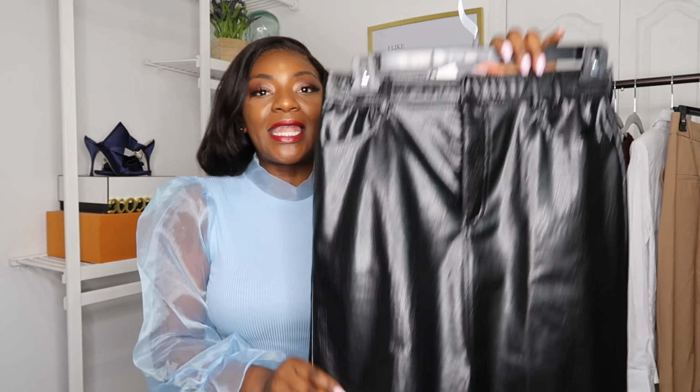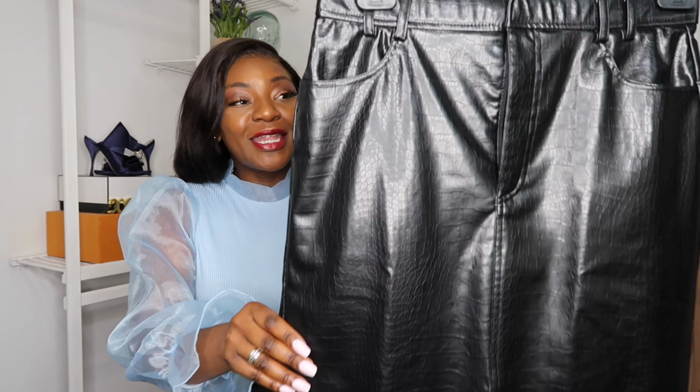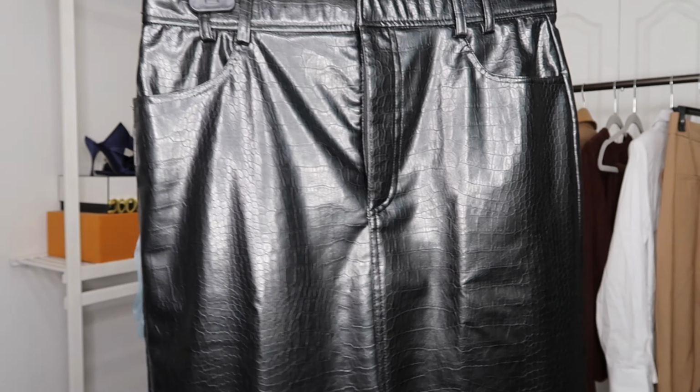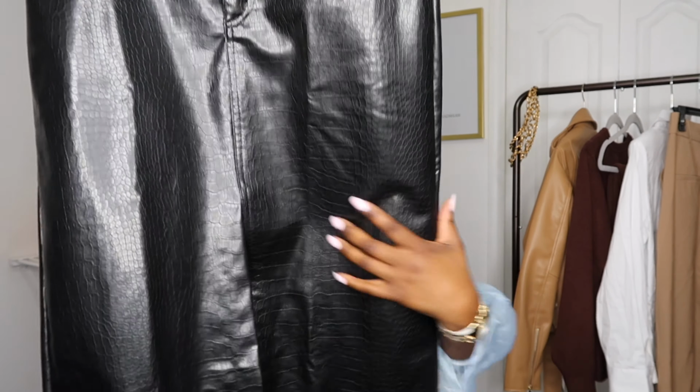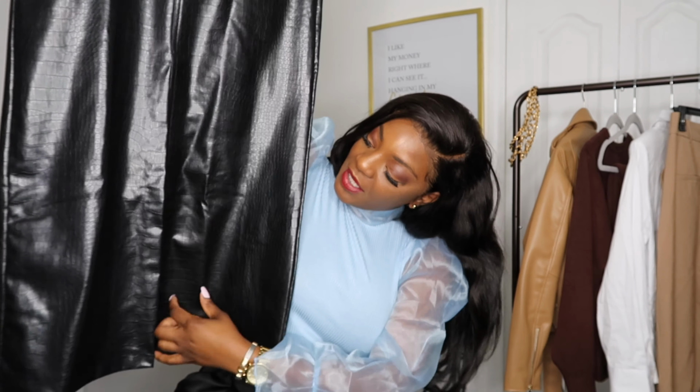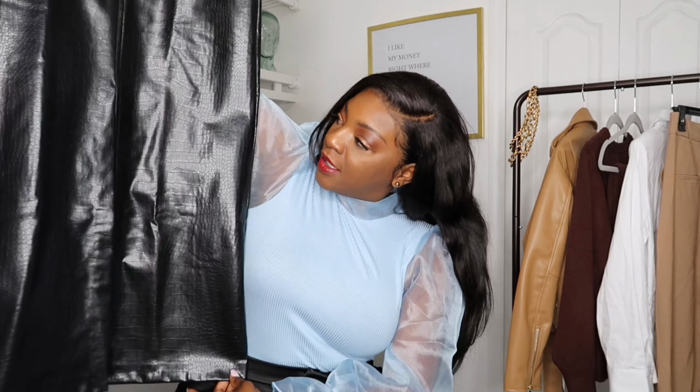So midi skirts are all the rage in fall. I love them, midi skirts and leather. So when you get this piece, which is a high-waisted faux croc leather midi skirt, you got two in one. You can't go wrong. I definitely love this little number. It's got side pockets and it's got a front, can you guys see that? It's got a front high slit around the hem. It's a little high, but I am taller.